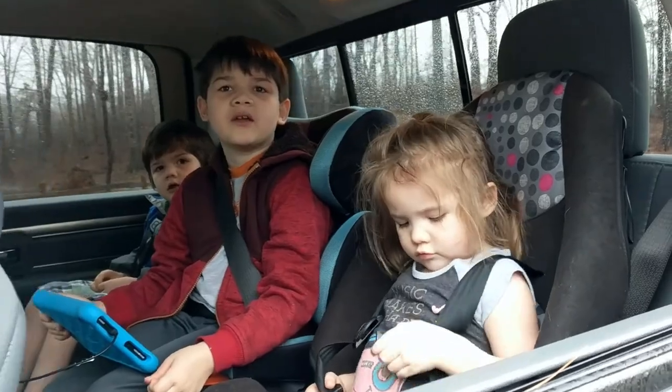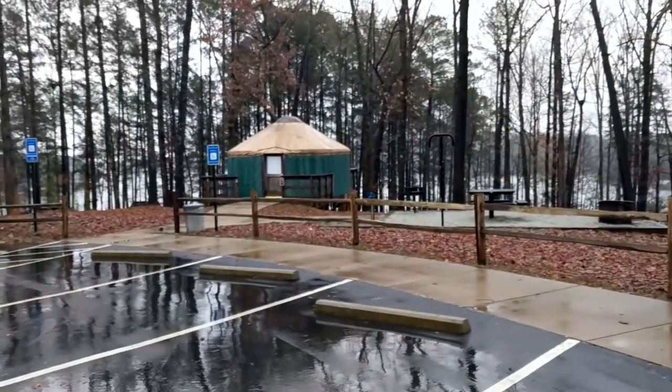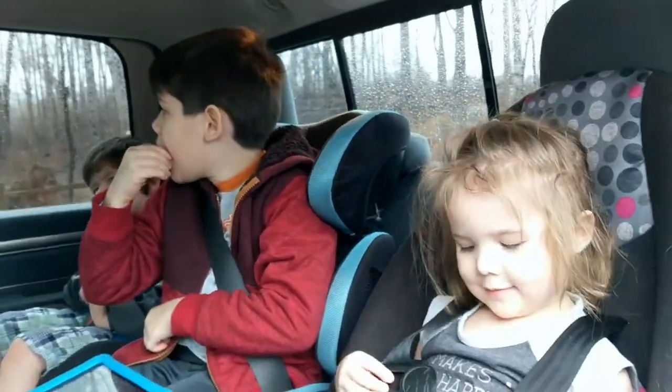Excuse me, mommy. Yeah, baby. We should have chosen the one yurt. Look. Yes. It's right over there. Yes, it is true. Yurt number 1 is right there, but if you'll notice, there are wheelchair signs. They like to reserve those for people that are handicapped. Not just people who feel handicapped.